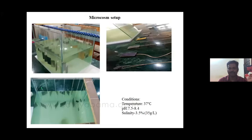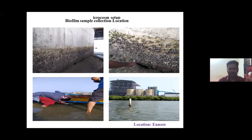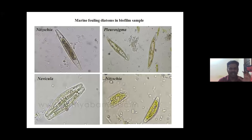In this particular project, we have created a setup, a microcosm. We can do any kind of biofilm isolation, and we are doing regular collection of microfouling in different areas. We have a culture collection of bacteria and a culture collection of diatom, so that anybody can approach us and we can do any kind of testing here.